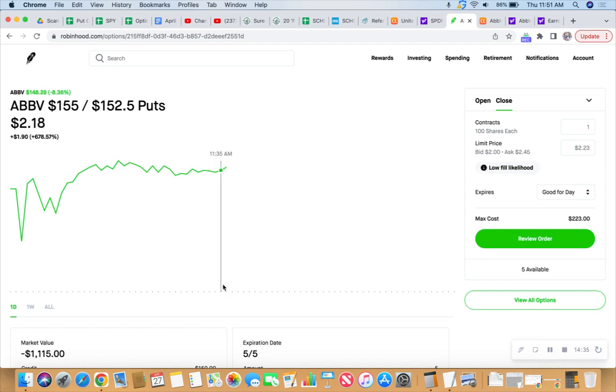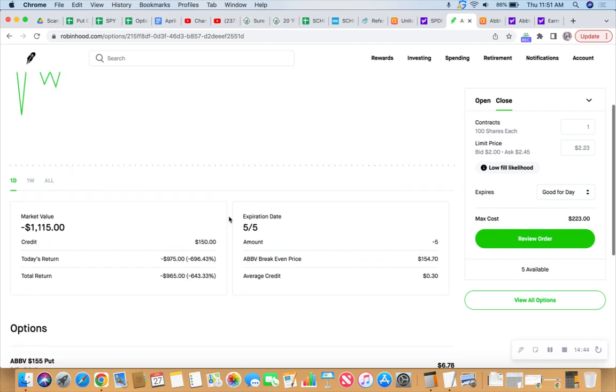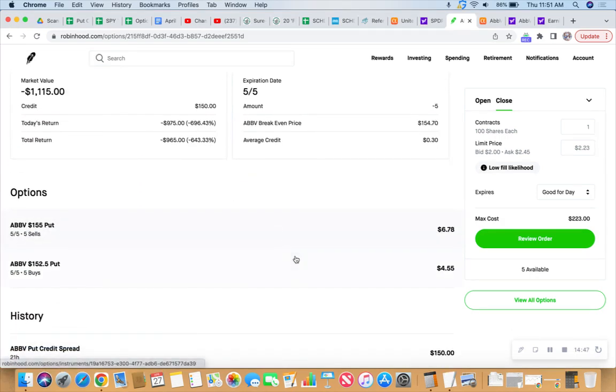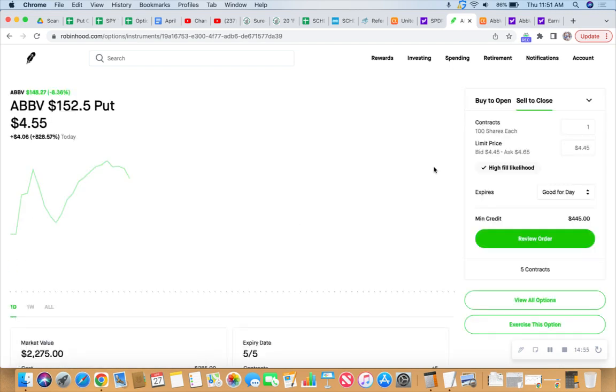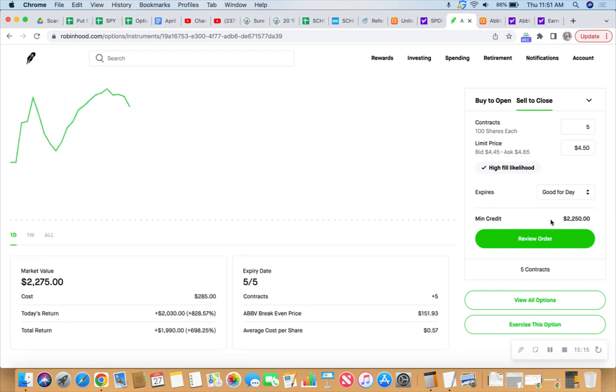And so what I would do in this scenario, I like ABV. I like ABV long term. I would sell these. I'd sell the long leg and collect a bunch of money to do it. It'd be even more than that, like $450, I would imagine, easy. But $2,250 would be the credit we would put in our pocket. We only put $150 in our pocket on the spread, so that would be sweet cash money.